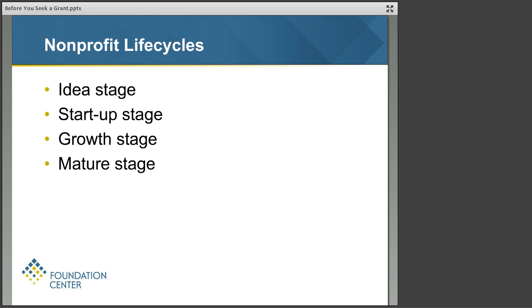In the idea stage, you really have no formal structure. I mean, you have an idea. You've started to talk to people about what you want to do to change the world or help your community, but you haven't incorporated a nonprofit. You don't have your tax exemption, things like that. Really, you're just in the formative stage.